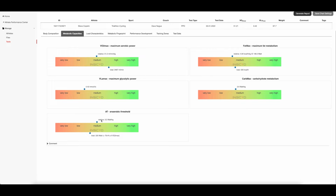Anaerobic threshold works out at 3.3 watts per kilo, which is pretty good, with an FTP of 220 watts. And your VO2 max comes up at 79.4%, which, 80% is pretty normal. Fat max, relative to body weight, is 4.994 kilocalories per hour per kilo. Your carb max, 2.6 watts per kilo, is representative of the wattage you'd be able to push when burning 90 grams of carbohydrate, which is the maximum amount you can actually ingest.